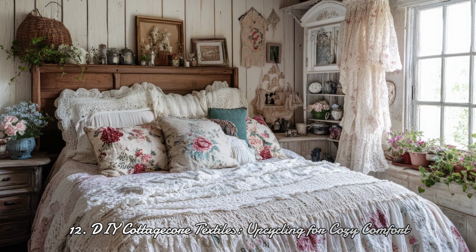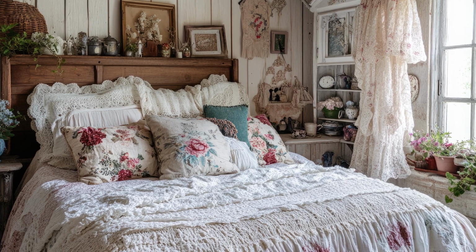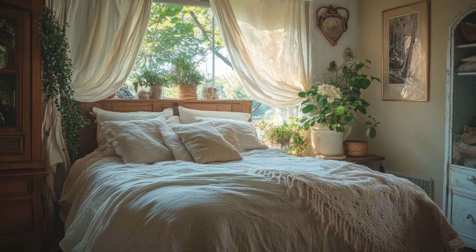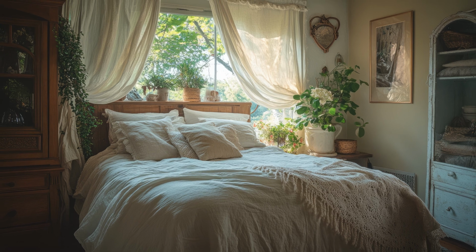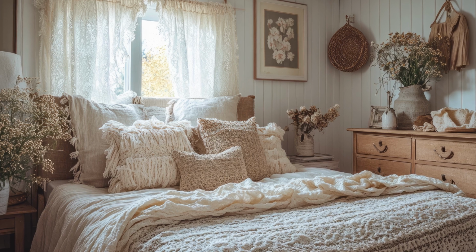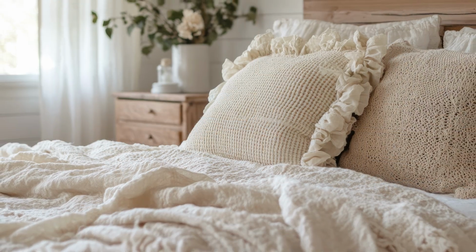DIY cottagecore textiles, upcycling for cozy comfort. No cottagecore home is complete without soft, layered textiles, and upcycling old fabrics can create charming and sustainable decor. A worn-out bedsheet can be transformed into hand-sewn curtains with delicate ruffled edges. Old knitted sweaters can be repurposed into cushioned covers, adding warmth and texture to your furniture. Even a lace tablecloth from a thrift store can be used as an elegant bohemian bed canopy.